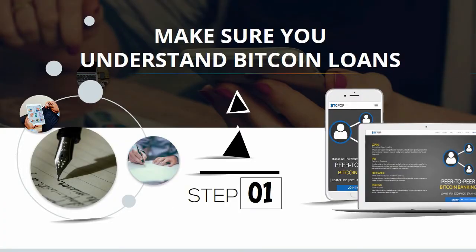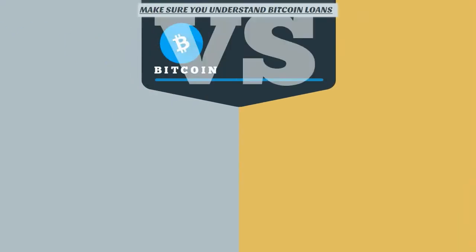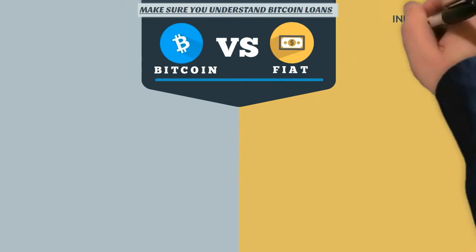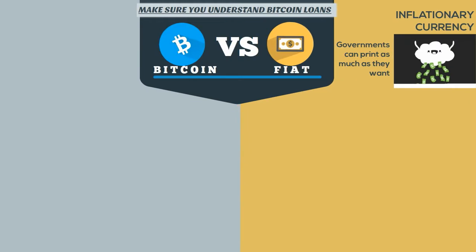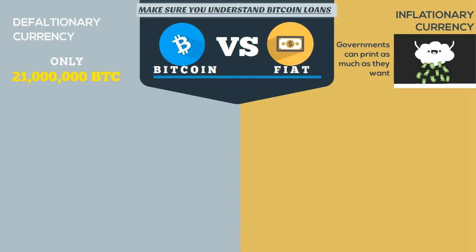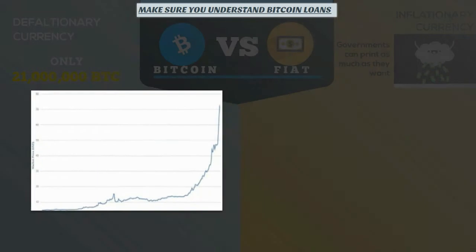The first step is to make sure you understand Bitcoin loans. BTCPop consists mostly of Bitcoin loans, and lending in Bitcoin is a lot different than lending in standard fiat money you're used to. This is because fiat money is inflationary, which means it's not backed by anything, and the governments can print as much as they want. Bitcoin, on the other hand, is deflationary, so there will only ever be 21 million, which makes it increasingly scarce and more valuable over time.